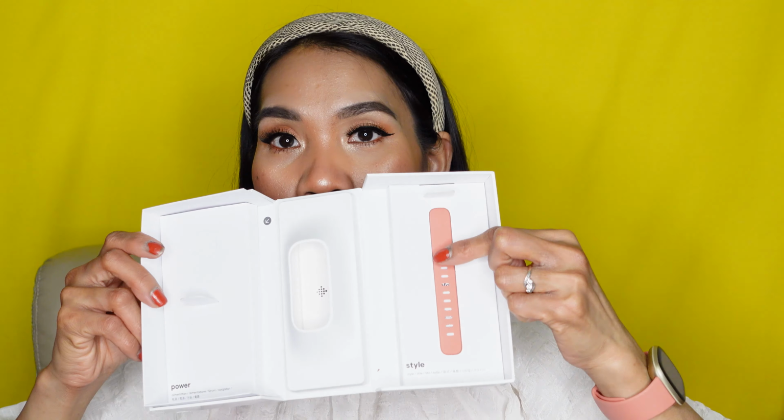They gave another extra strap, but this is size large. It doesn't fit me. The large is a little bit bigger than my wrist, so my band size is small. I just ordered different colors of band, but I picked the wrong one. I picked the large one, so I just received it now, and I have to return it because it's too big for me. So I ordered another small size. Hopefully I'm going to receive it soon because I'm excited.